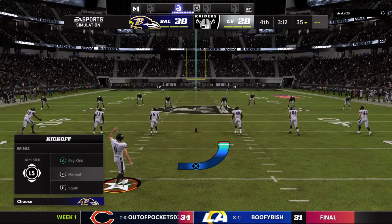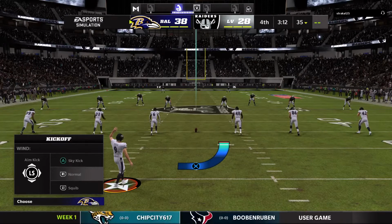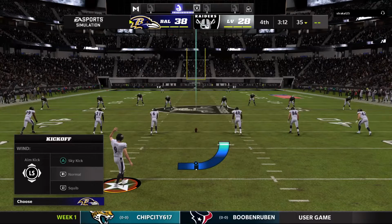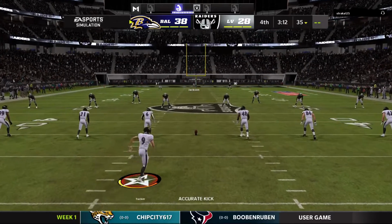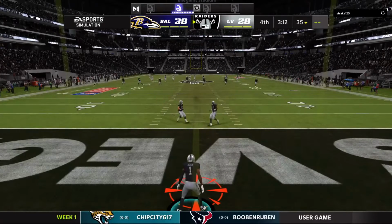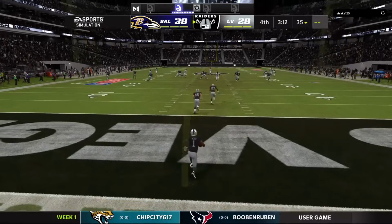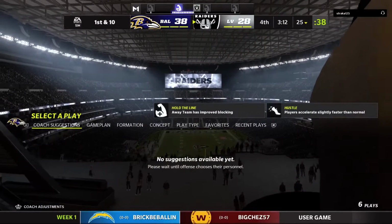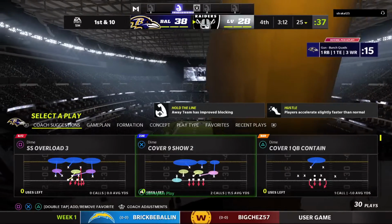Justin Tucker to kick off for Baltimore. So they'll get another shot on offense following that pick 6, and now the kick is away. And he'll just take a seat, and the drive will begin at the 25-yard line.